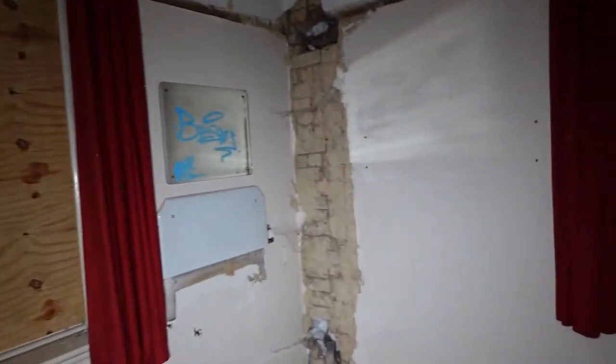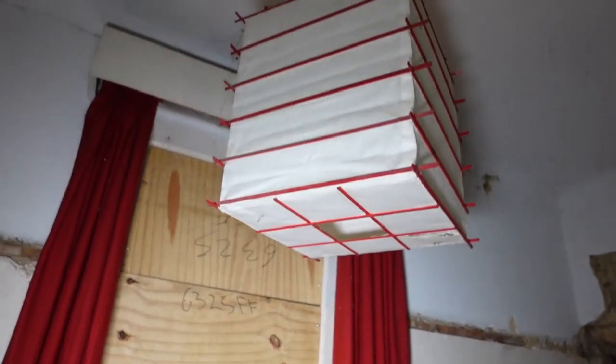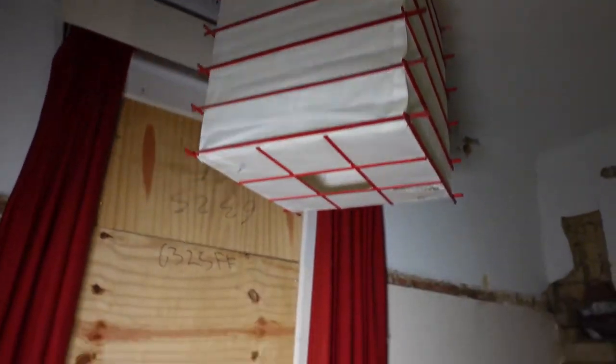Probably gypsies, to be fair. Probably the traveller community have been in here. Wouldn't surprise me. Well, I smashed up this. I suppose it was a sink here at one stage. There's a lamp. I will leave the curtains on. There's a mirror.